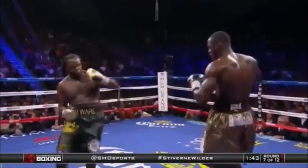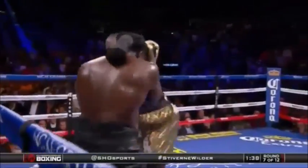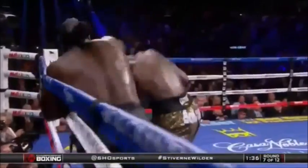And he hasn't thrown it. Oh, good shot. Right hand! And Wilder now going on the attack. Stiverne trying to cover up along the ropes.